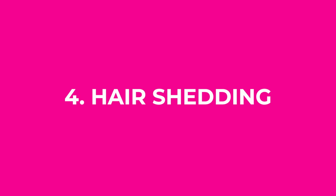Issue number 4 I find is shedding. Hair shedding from the base of the hair system. Again, this is very common, but you shouldn't really be expecting to experience that in the first couple of months at the very least. Maybe into month 3, month 4, month 5, you might start to notice some shedding, and then as the system progressively gets older, you will notice that the shedding becomes more and more pronounced, up to the point where it becomes really, really obvious because you've got quite big balding patches on your hair system.